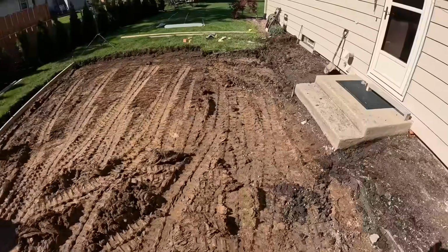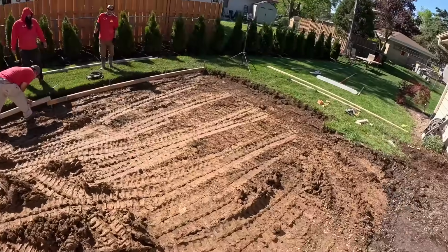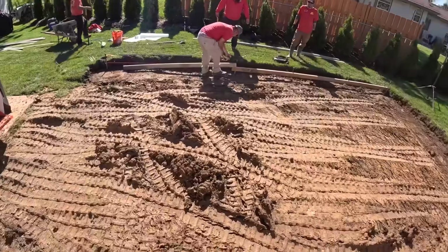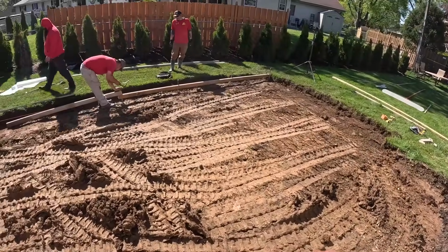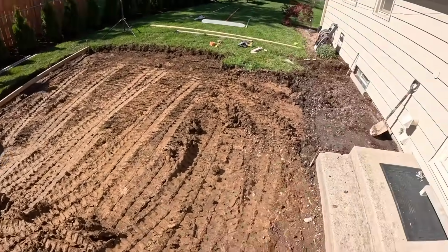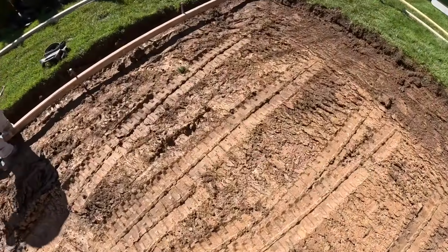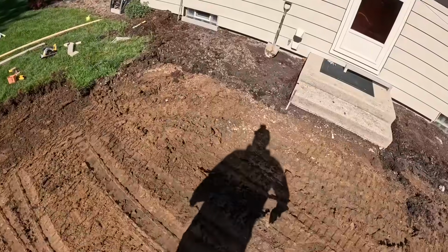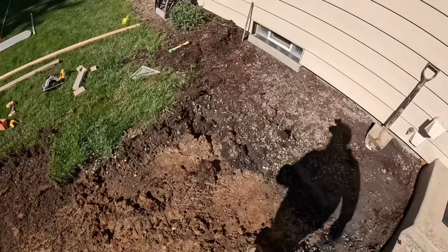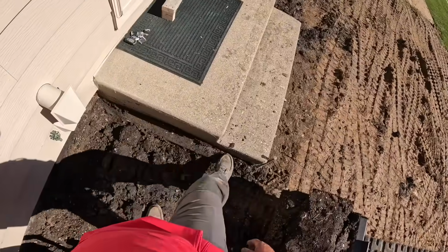All right, we're digging, we're setting forms. This takes a long time with this little thing. I'm just not used to it. I get a little impatient with the little machine, but it is what it is. At least we're getting the job done, and it's not terrible. It could be a lot worse. At least it's clay. It's not like topsoil. So we're able to work. We're gonna get this thing done. Not gonna pour today, but at least get it set up.